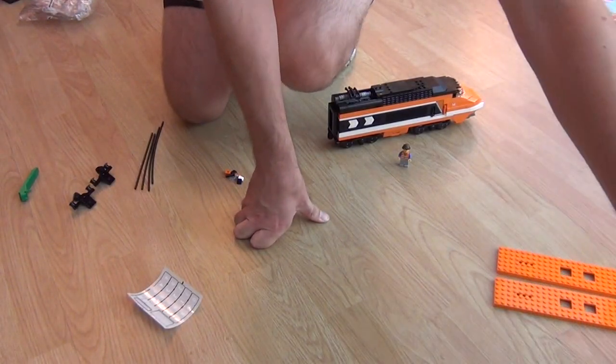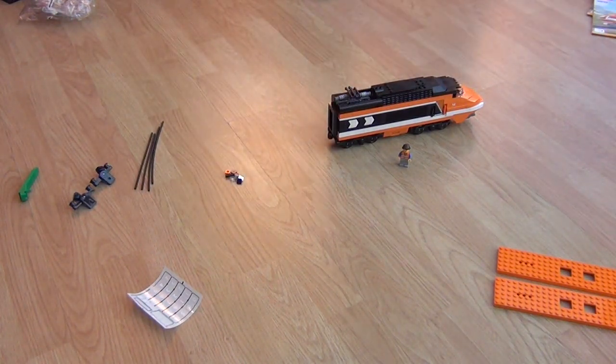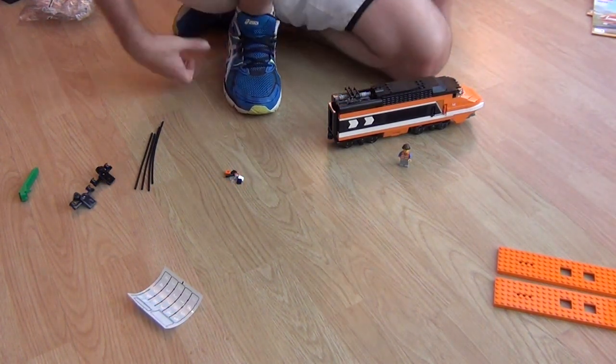Get the other box out of shot, and oh great, there seems to be some magpie interrupting me, so we'll take care of that. Right, well, it's done.